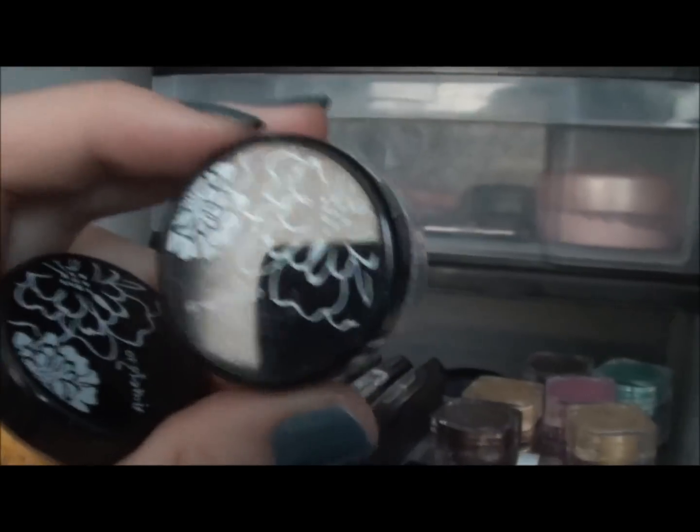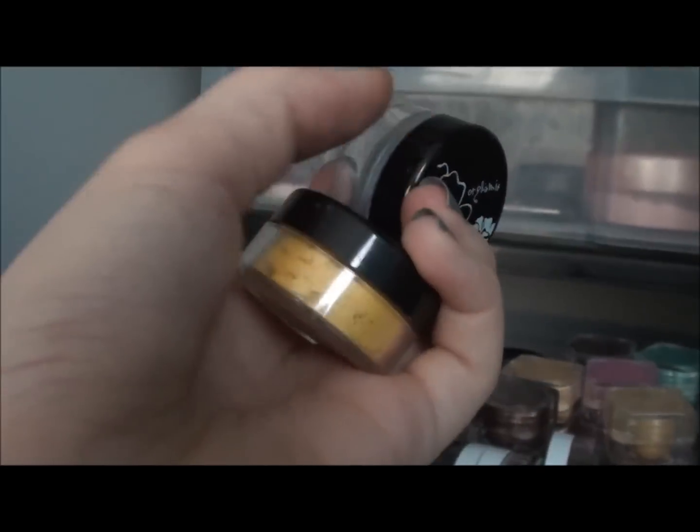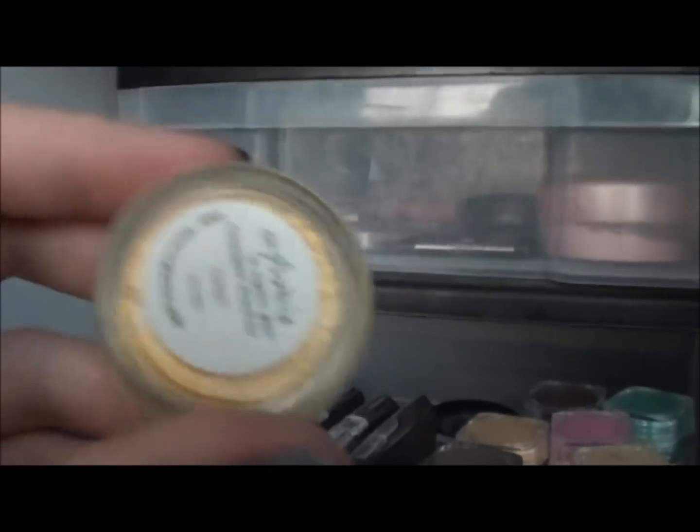I have these two Orglamix eyeshadows. This one's in Twilight. And this yellow one, oh my gosh, this yellow one is so pretty.